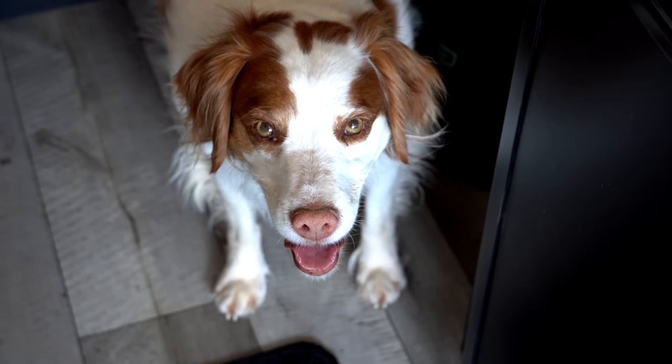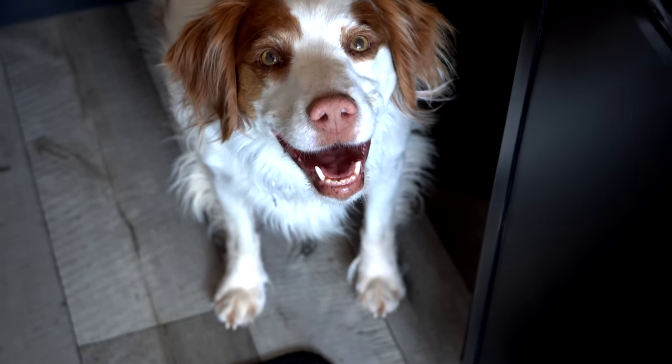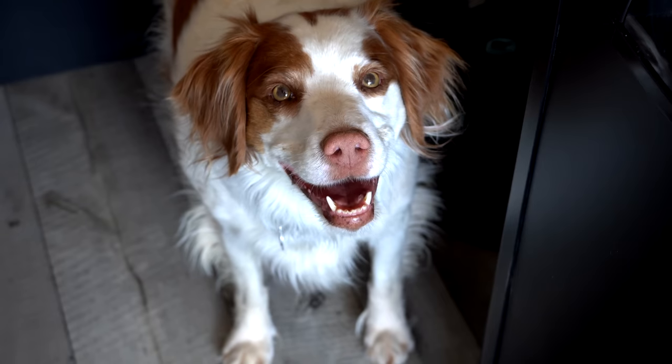What are you doing, Birdie? Birdie wants to go outside, but we're not going to let her go when she's by herself. We're making dinner, and she will just run off into the desert.